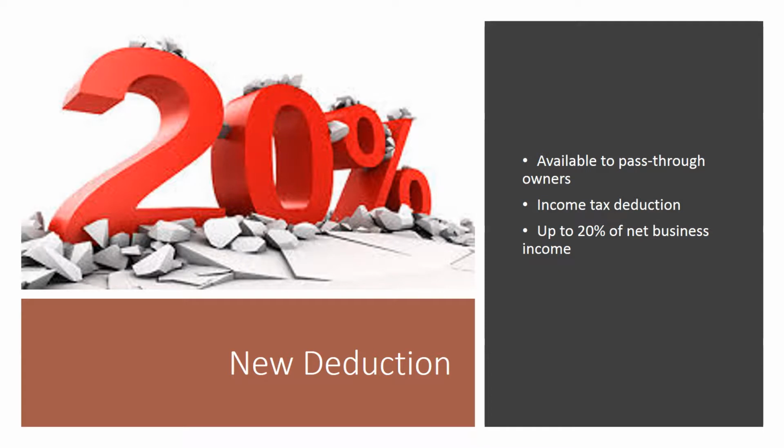The Tax Cuts and Jobs Act, TCJA, created a brand new income tax deduction for owners of pass-through businesses. Pass-through owners who qualify can deduct up to 20% of their net business income from their income taxes. The deduction was intended to avoid placing pass-through owners at a disadvantage compared with regular C corporations whose tax rate was lowered to a flat rate of 21% by the TCJA.